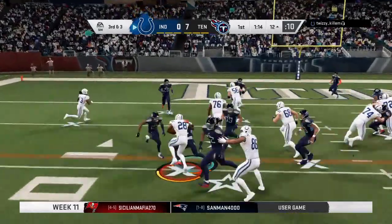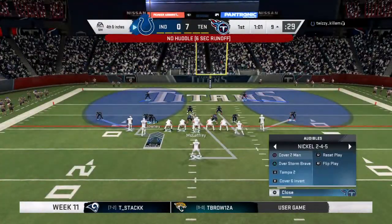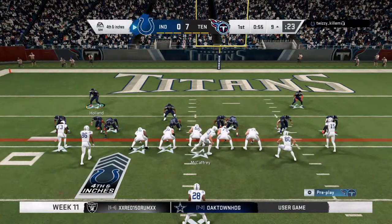On 3rd down, Taylor. And boy, he is very close to a 1st down, but from where they're spotting that football, he's going to be a foot or so short. It'll be called a gain of 2, and that'll leave him with some options here on 4th and inches.